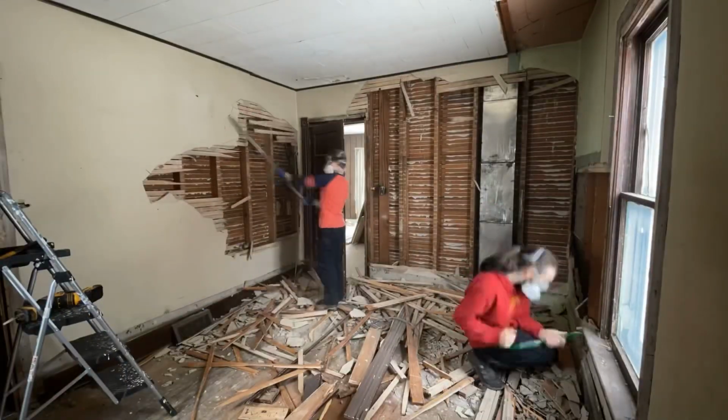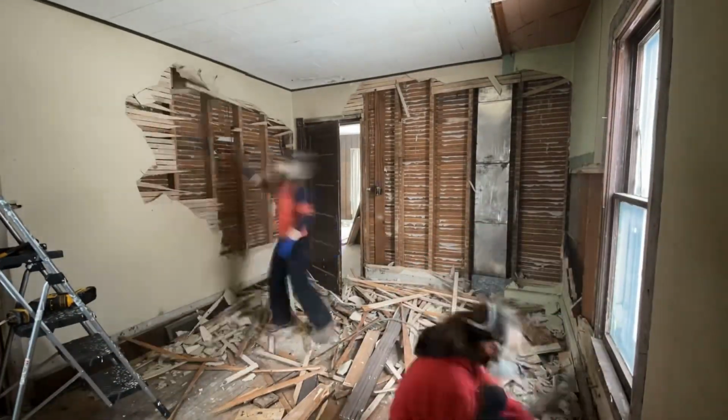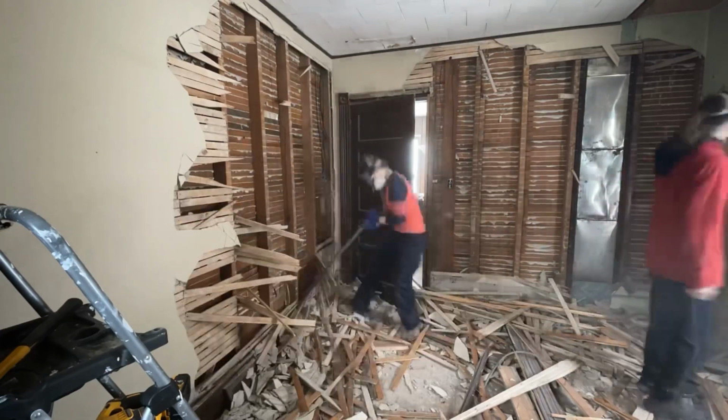And we did make sure there is good insulation in all of the exterior walls still, so we do not have to take them down to re-insulate. Here is a before video of the closet. We're actually going to be doing something super fun and creative with this, so I'm excited to share that with you guys in a later video.